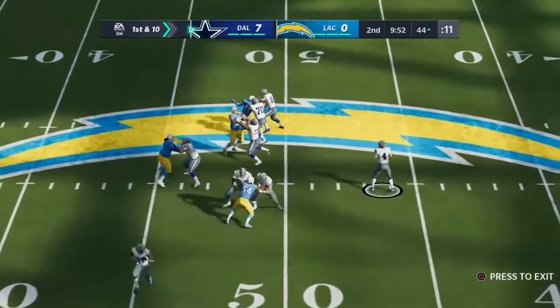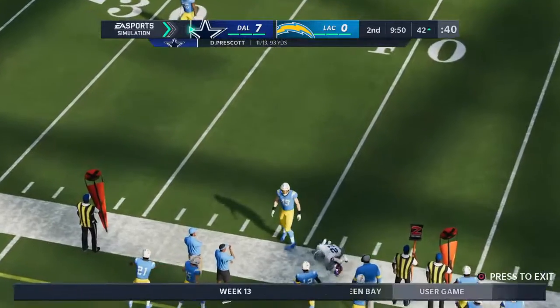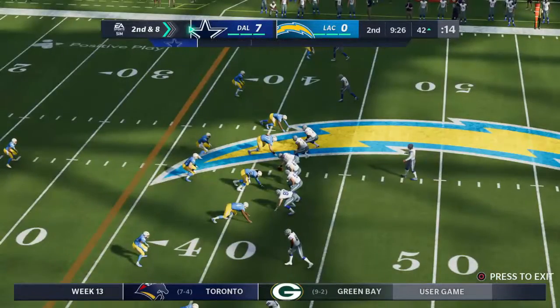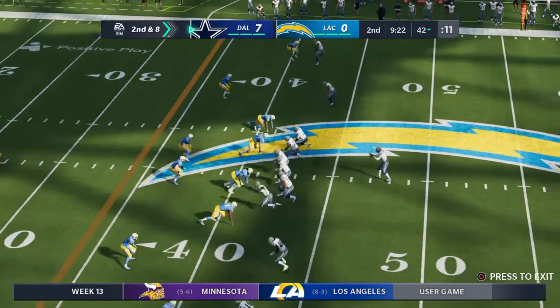Off play action to Elliott. Here's Prescott. Looking left side, and he's got a man. It's Elliott. That catch is good for only a couple. So 2nd and 8 here after the pass play for 2 yards on 1st down.